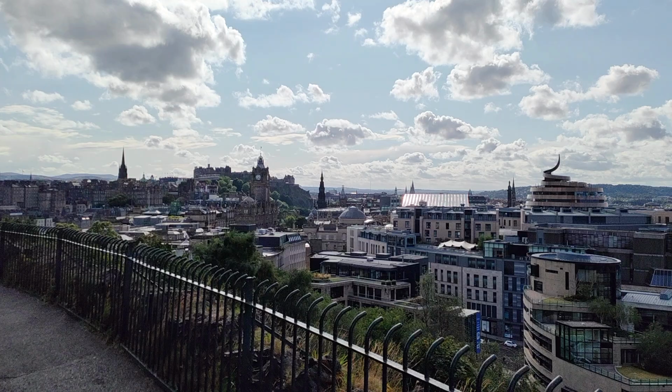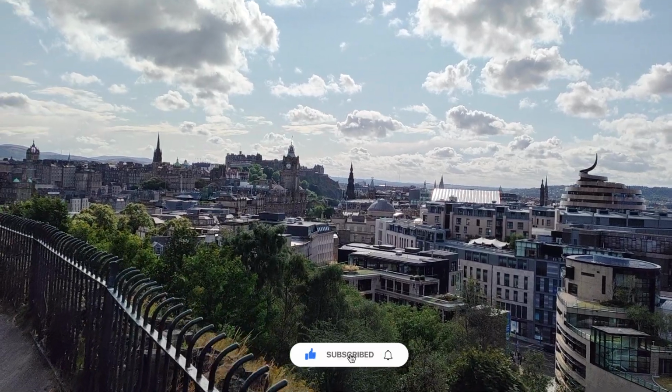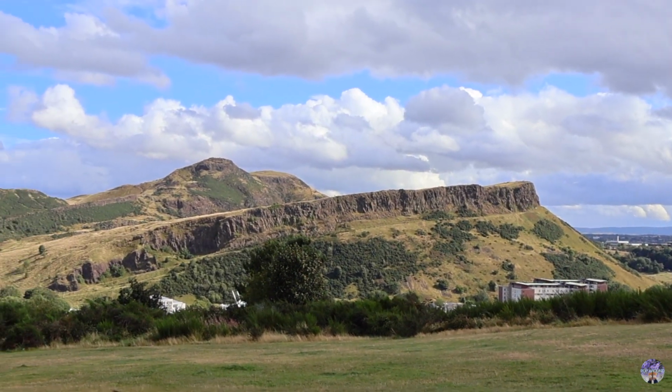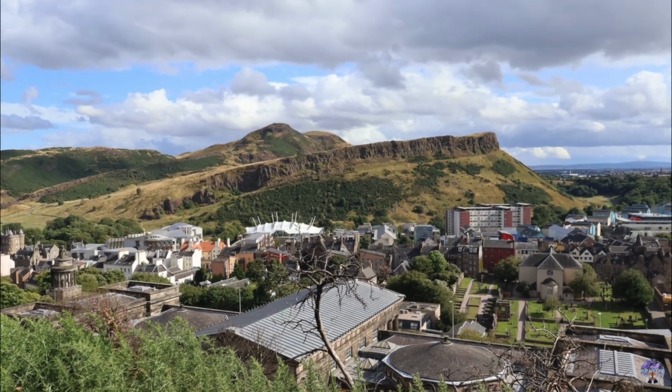What an absolute beauty. I know the view is amazing here, but we're not leaving until we reach the peak of Edinburgh. So our last destination of this episode is the iconic Arthur's Seat. So if you're ready, let's get sweating.